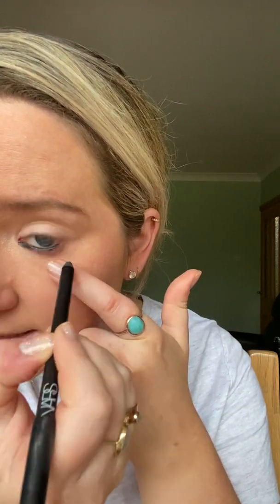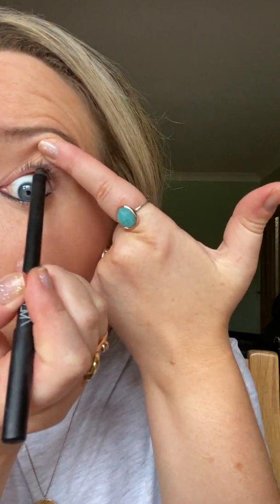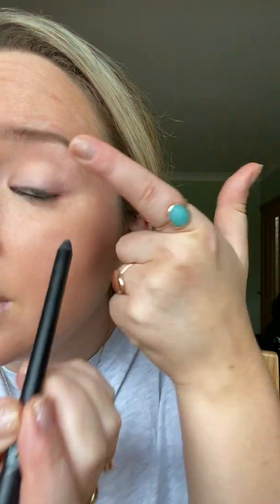These NARS liners are so pigmented, but that won't move, which is why I especially like them. And I'm going to do the upper waterline as well, and just really make sure I'm right into the tip of those lashes. I'm already starting to water, and I'm going to go around the other side.